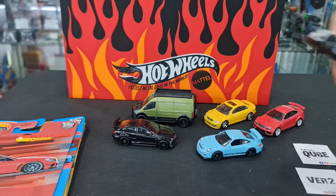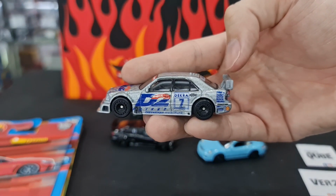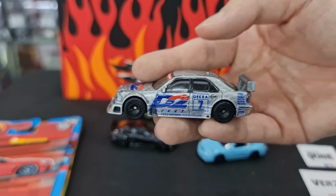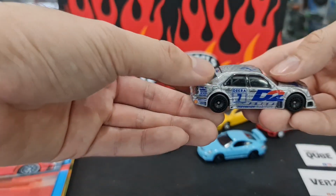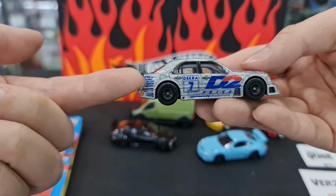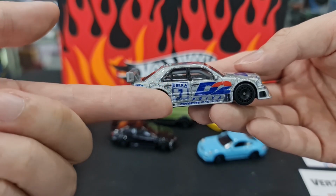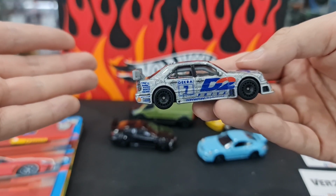And then number 5, what I was talking about, the most obvious thing here is the spoiler. This is a separate piece, so even though it's in gray as well, it definitely looks better, because even on the real thing, 1:1 scale, the body and the wing are a different material anyway.